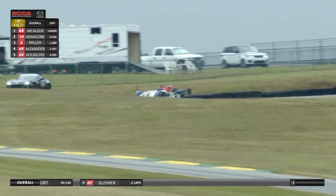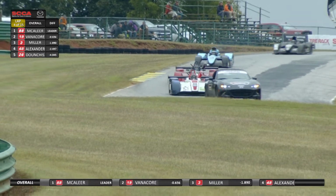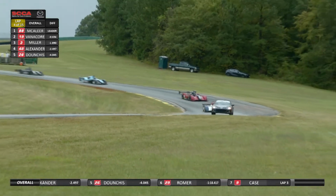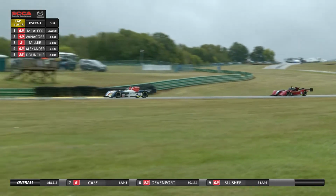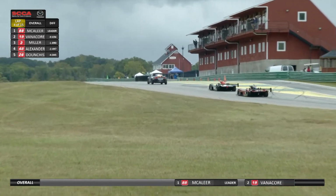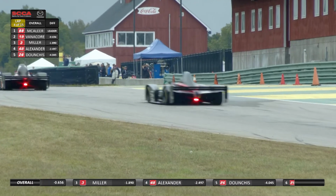Yeah. So I'm getting word that he did go to full wets, actually, for Chip Romer. Those are not intermediates by the looks of it. Okay. And every team looks like they have tires ready. So let's see if anybody else pulls in to try and change tires, because they have been given the indication that they're going to go 1 more lap, so that same strategy could be played by any of these other teams. And so far, Vanacore stays out. Jason Miller stays out. Dunches stays out. I don't see anybody else making the gamble.